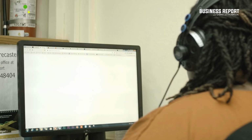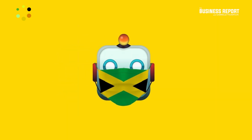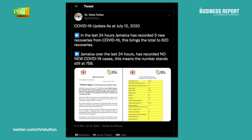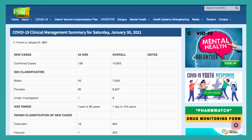Since then, Codewear created a bot that tallies the clinical summary of coronavirus data from the Health and Wellness Ministry. I would say Jamaica Decides was probably the inflection point for us understanding what virality means within the context of product development. And so, leaving Jamaica Decides as a product, we moved on to something else that was of utmost importance as well, which was a COVID Jam bot for Twitter, because we recognized that before the minister and the Ministry of Health, by and large, they had been doing updates generally every day, and then that essentially had been translated to just having people go directly to the website.